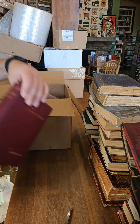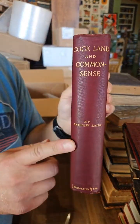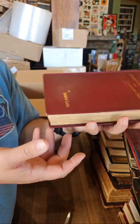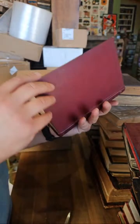All right, so that one's pretty cool. I was wondering why this one brought such good prices, but it seems that it is very occulty. It has all kinds of stuff on superstition and witchcraft and ghosts. 1894, and this one's actually really, really nice condition.